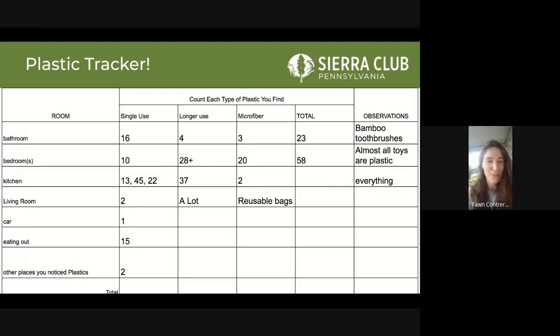I was alarmed at how much plastic was in our house, because that was a goal that we made in the spring, was to start reducing our plastic use and going greener. So I was alarmed at how much plastic we found, especially in the kitchen. That's where we found the most plastic. Just in the door of the fridge, we found 22 items. Our condiments, our spices, our breads wrapped in plastic, all of our food comes in a plastic wrapping. So I was definitely disturbed by that.